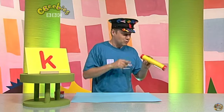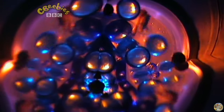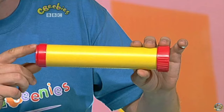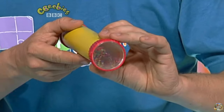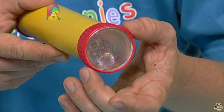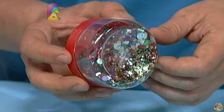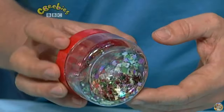What you do is you put your eye to one end and you look down it and turn the end. And you can see some amazing patterns. What they've got inside here is an eyepiece, a long mirror, and at the end, they have some bits and pieces in this clear plastic, and it turns. I'll show you what this is like. Here we have some glittery bits and pieces in a plastic container. As I turn it, they all move about, and that's what you're looking at.